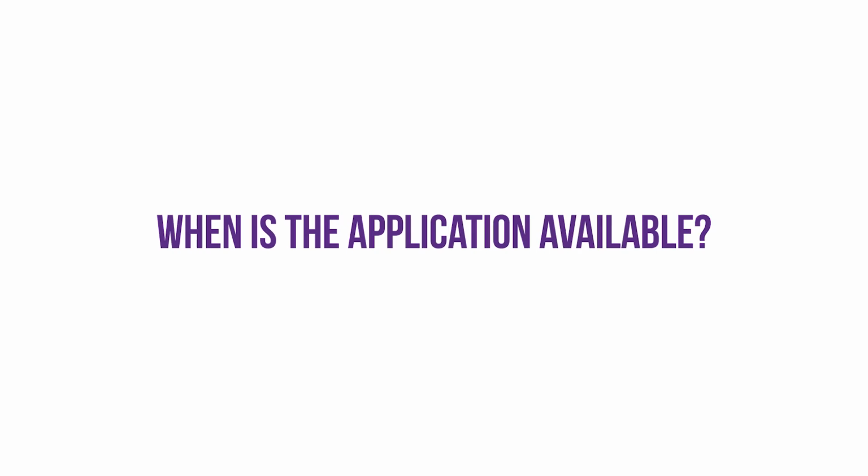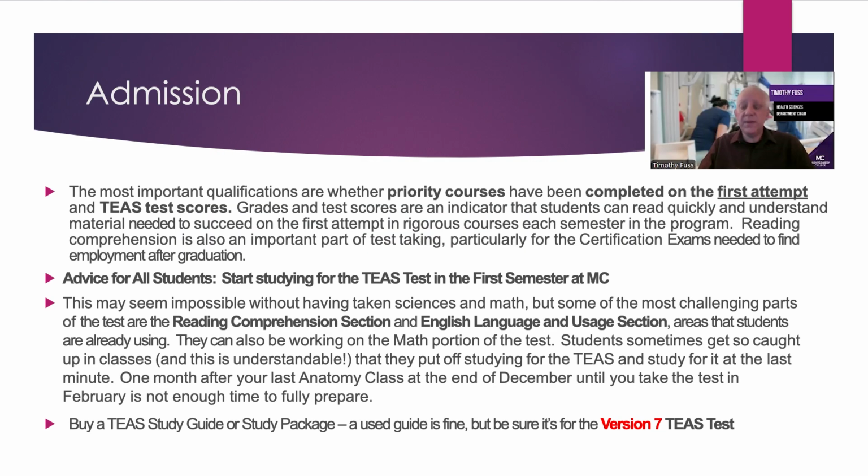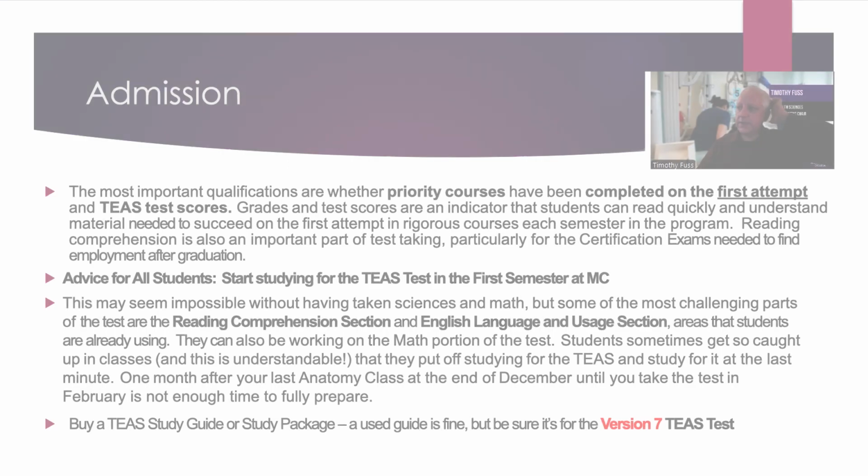I don't have a definite date. This year, I feel like it opened in February. Probably will open even earlier next year. Honestly, this year we started the application process online as a Microsoft Form instead of the paper application. And so that was in development, and it might have opened a little bit later because we were developing that than it did some years.